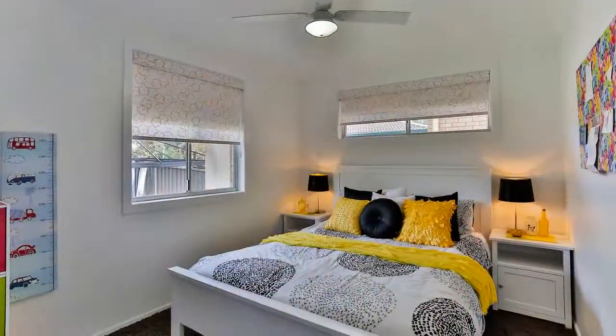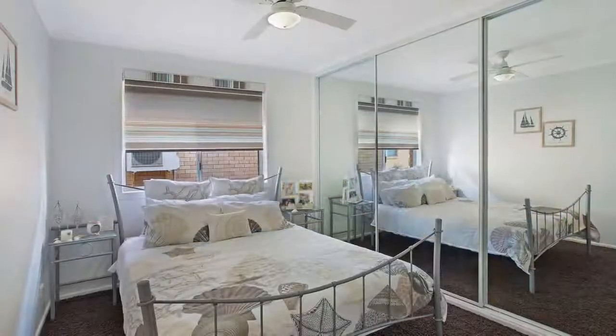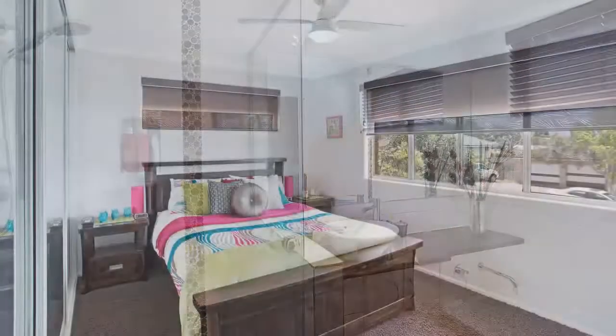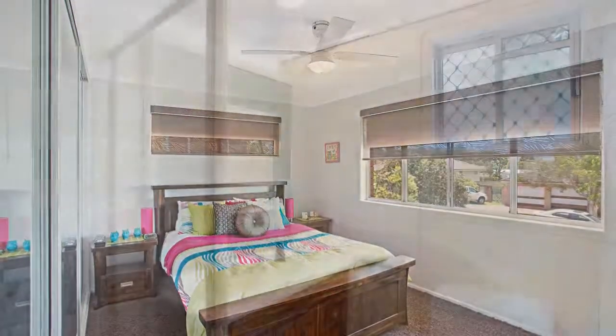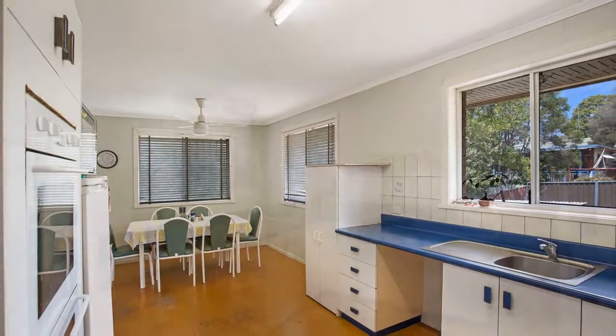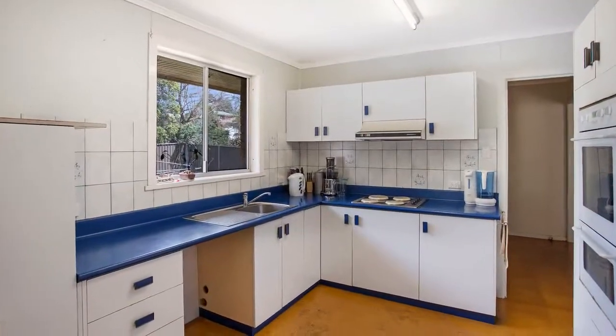A property of this size in this location demands respect. Rent appraised at $400 a week. The renovated 4 bedrooms and bathroom are located upstairs, and the rumpus, office and second bathroom downstairs. A combined kitchen dining with cork flooring is practical for family life.